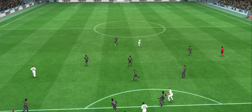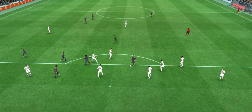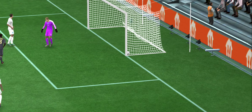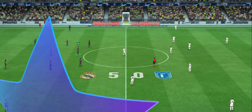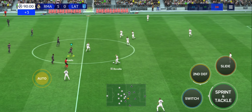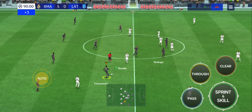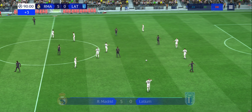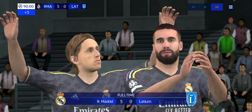Well, here we can see just how good this goal is. It has everything. Skill, pace and power. There was no stopping him there. Oh my goodness, it's so one-sided. 5-0 in this match. Valverde. And there it is, the full-time whistle. It's advantage Real Madrid going into the return leg.